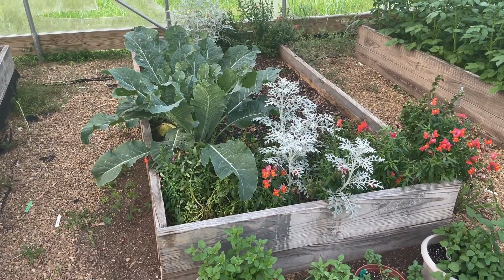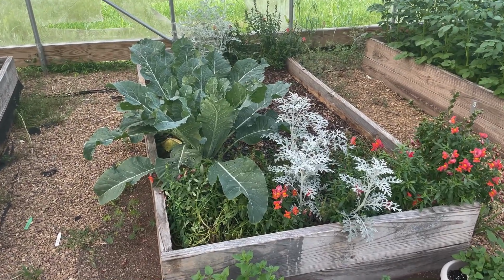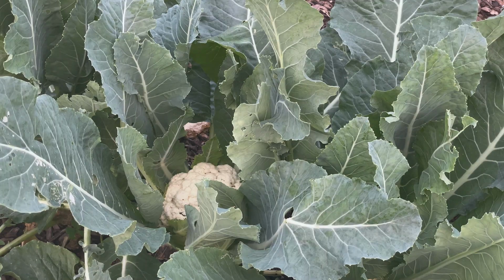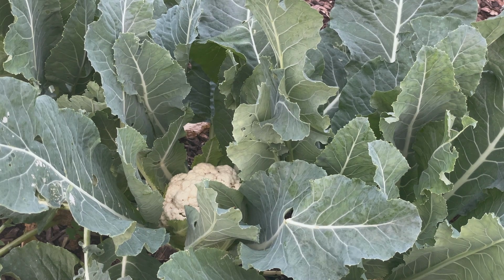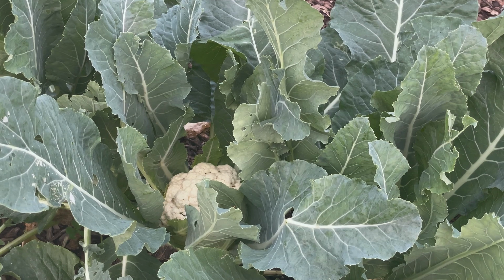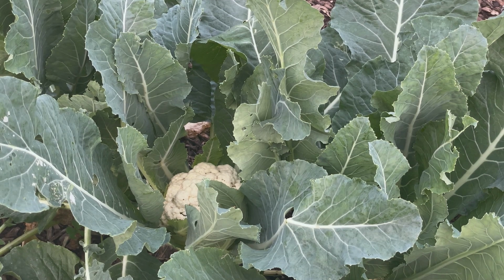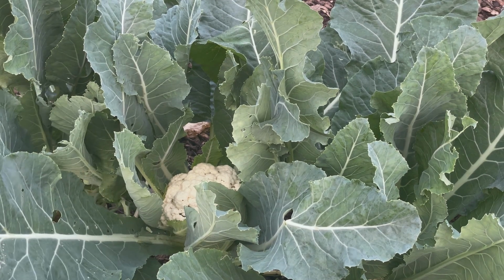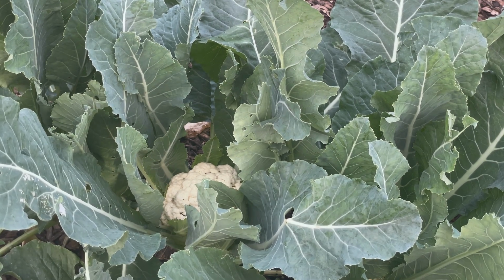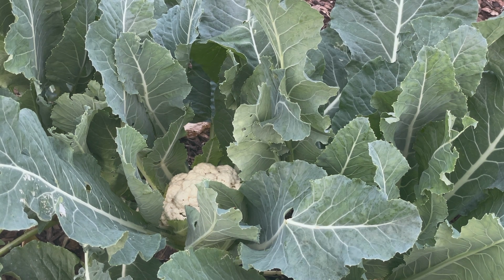Now, this bed is where I had my broccoli. I harvested my broccoli, but let me take you closer and show you one other thing. Look at that, y'all. Cauliflower. I have 2 cauliflower in here that are heading up quite nice. But I am afraid I can see some leaf damage there. I think I'm going to actually harvest it, even though it's kind of small, because I really believe I'm going to lose it if I don't.